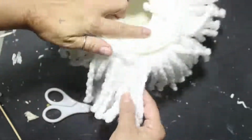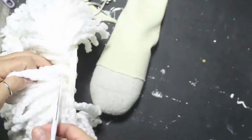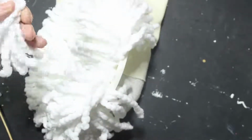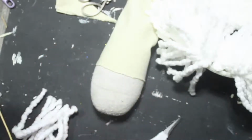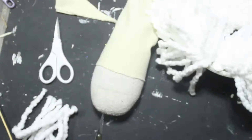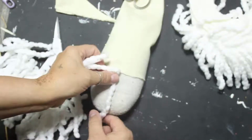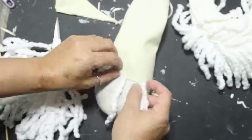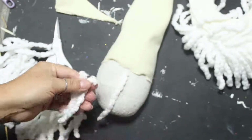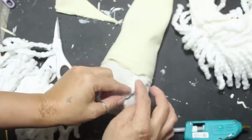These little pieces from this mop are like the perfect length. So I'll just cut some of this off, and get his beard and stuff ready. So I guess I'm just going to start by figuring out where I want it. Just like that, I suppose.